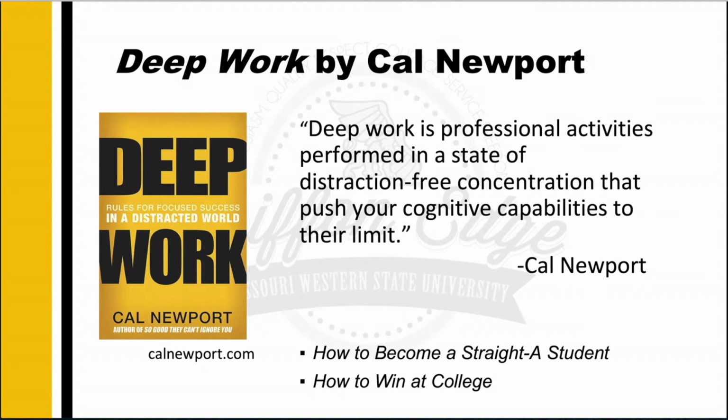A really good resource that we have at the library is a book called Deep Work if you want to learn a little bit more about distractions and time management, things like that. Cal Newport is a college professor. He wrote a couple other books, one called How to Become a Straight A Student, another called How to Win at College. And so he does have kind of a college student centric focus, but he calls deep work a professional activity performed in a state of distraction free concentration that helps push your cognitive capabilities to their limit. So his focus on this book, no pun intended, is learning how to focus. So come check that out at the library if you're interested in learning a little bit more.